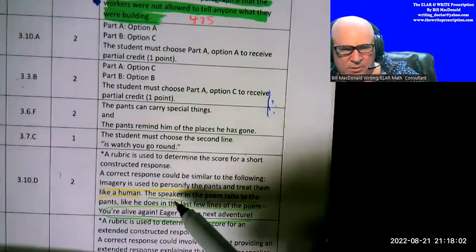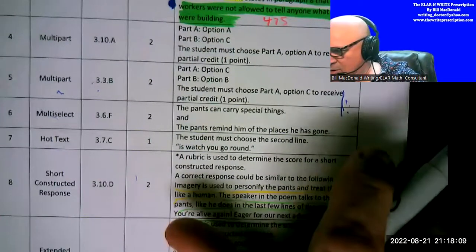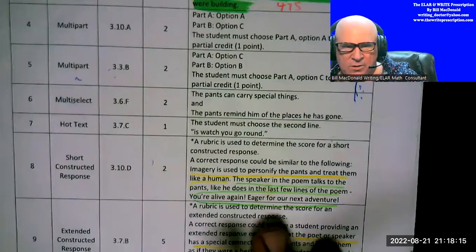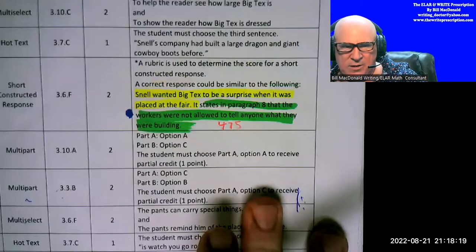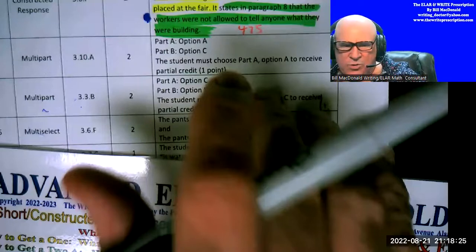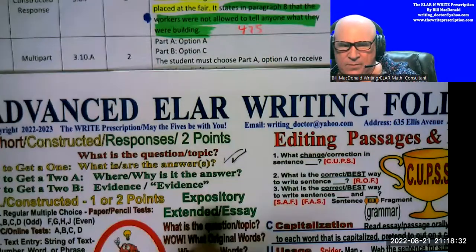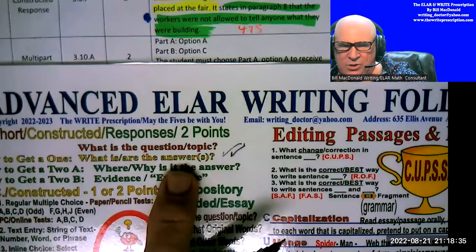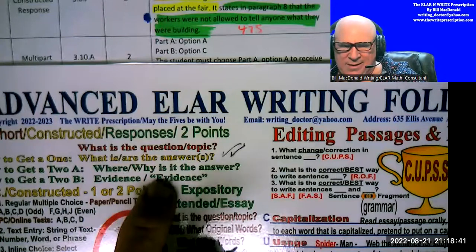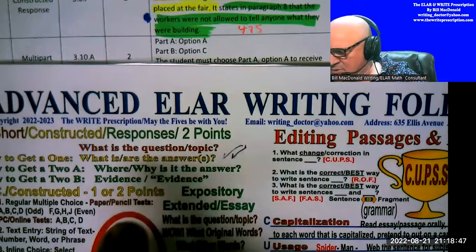So it's important that you notice that when you're having your kids choose their responses. Up here, you can see they didn't put it in quotation marks either for that short constructed response. So that's two examples of short constructed, short answer responses where they give the answer and then they say the location, and they give the evidence either with or without quotations, and they can paraphrase or use the words that are actually in that sentence or that part of the passage.